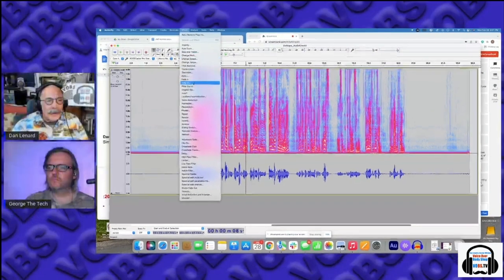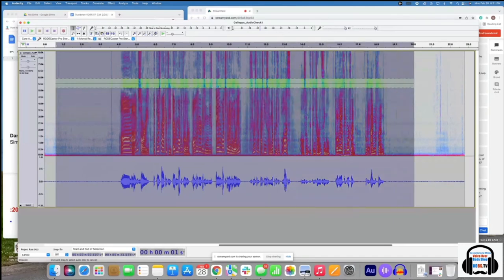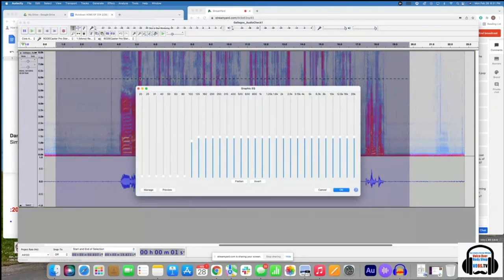So you go into your effects, and you get the graphic equalizer. In Audacity, you have to highlight everything first. So I'm going to highlight everything here, go into effects, and then graphic EQ. As you can see, I have it set like this all the time. Since your voice does not exist under 80 hertz, especially women's voices, which really start at about 100 hertz, you can cut off all the frequencies below that and tail it off a little bit at 100 here.